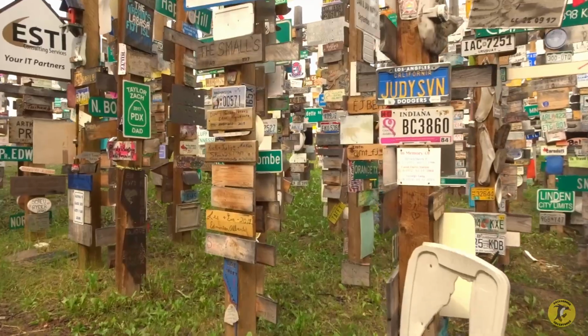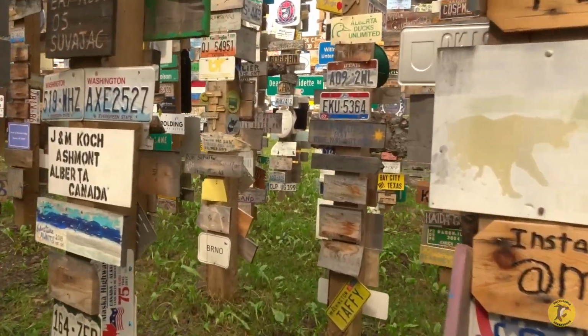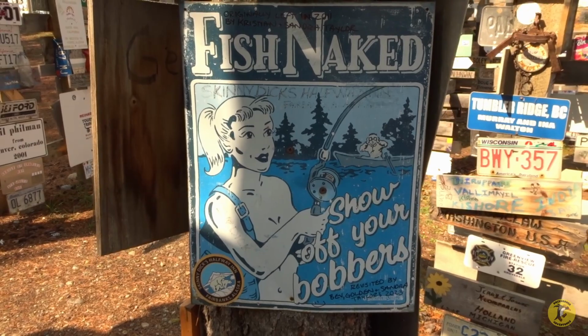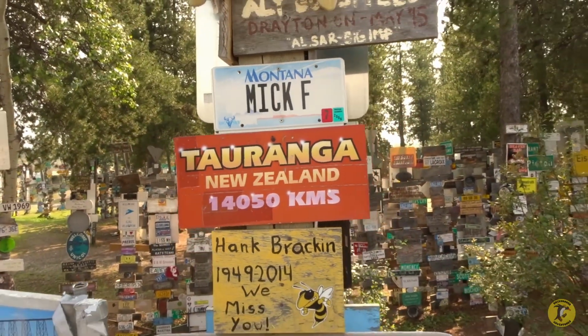In 1942, there was no town site here as there is today, but a military airbase and airport on Watson Lake. A time capsule and cairn was placed at the Signpost Forest in 1992 and will be opened again in 2042.